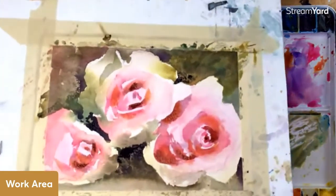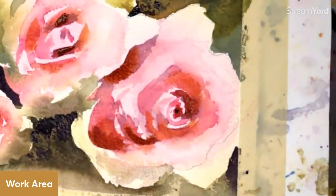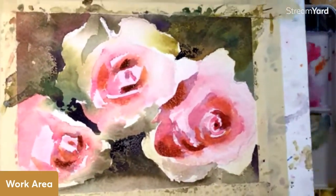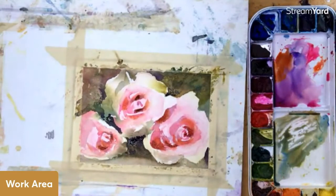And you can see the colors that I'm using. I'm using browns, or not browns, but the sienna and purple and some different things like that, just keeping it really, really soft. All right, let me dry what I have here.